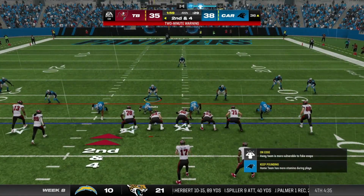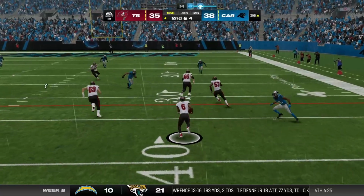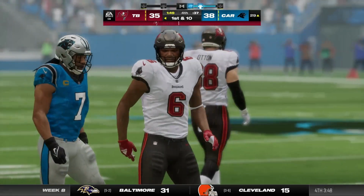Second and 4 for Tampa Bay. They're in the shotgun. As this is a screen out to Flynn. And he's got it down to the 29, sorry.